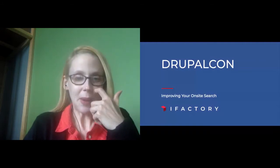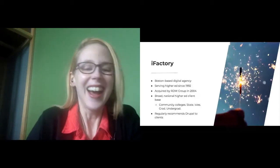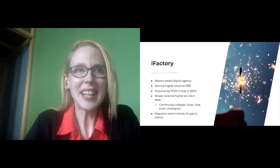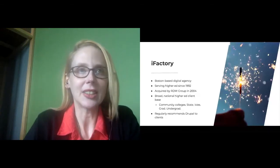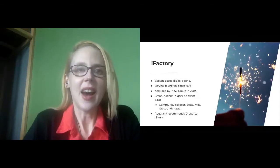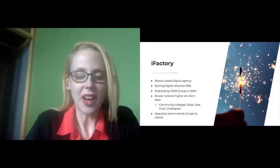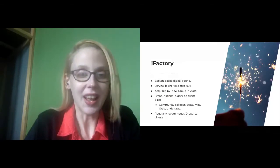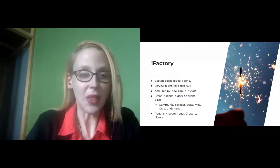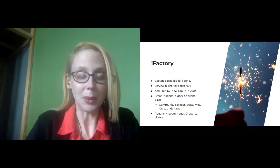The reason that I've gained a bunch of experience in organic and on-site search is that these are huge, massive sites, and they have a lot of information that's difficult to navigate. The company I work for regularly recommends Drupal to clients to facilitate that with all of the search options and the power that can be harnessed by Drupal.